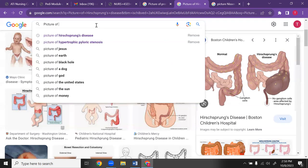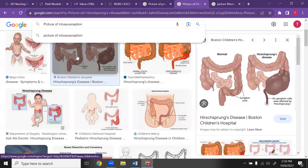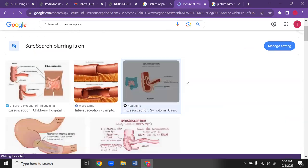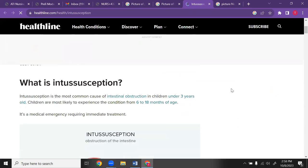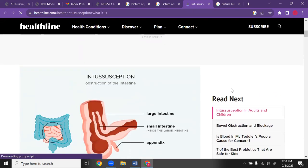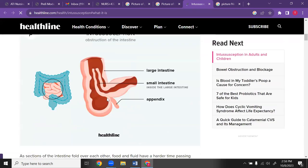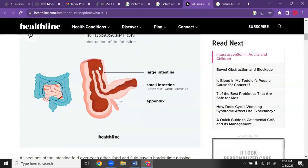I didn't know either before I did all this, but intussusception is interesting. Adults can even get it. This little girl the other day said, what do you think I have? Because she was having some fatty stools, and this is intussusception. What it is, there's a weak area between the large and the small intestine, and the small intestine will invert itself. It'll flip up inside of the large intestine, and it's called intussusception.